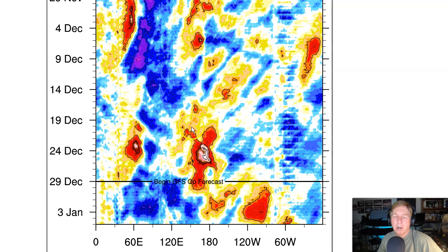Out of nowhere, westerly anomalies started building, and by December 21st, they were building strong. By near Christmas time, there was a very strong, though not long-lasting, burst of westerly winds here. That is what is feeding the jet stream today. It is continuing and forecast to hold for about another day or two.